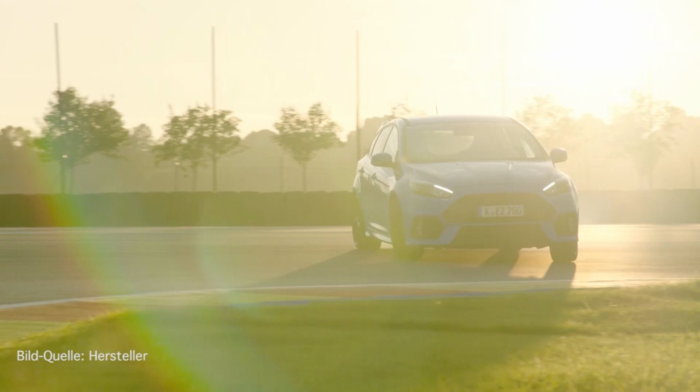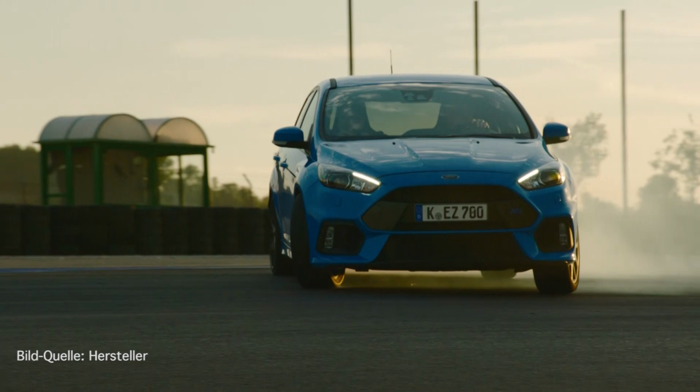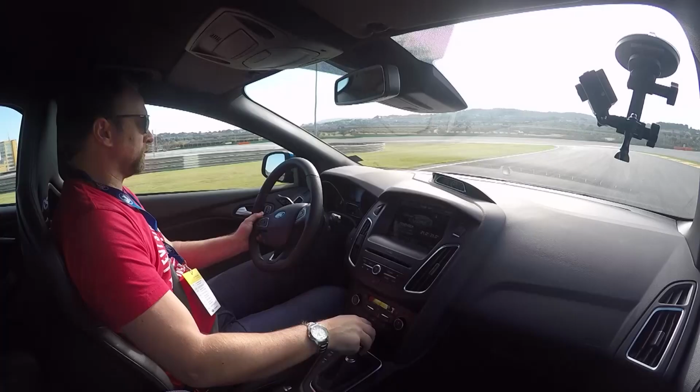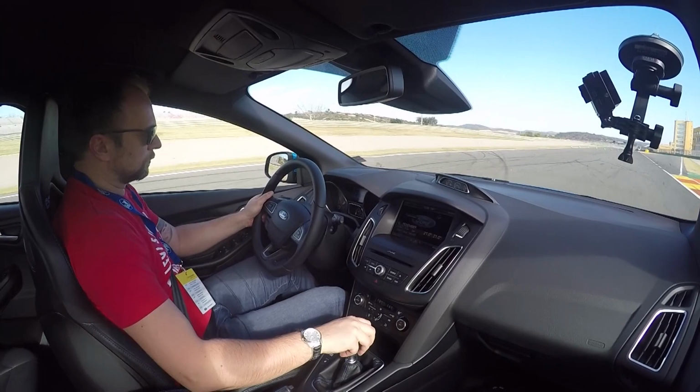Driving on track and on the street, that's really fun. If you put the car on track mode, you have a different ESC setup. So actually there are three modes: normal, sport, and off. Ford is pretty proud to say, well, we can really turn the ESC off. However, I didn't do it, I have to confess. My friend here, who was with me on track, said he didn't really feel a big difference between the sport setup and the off.